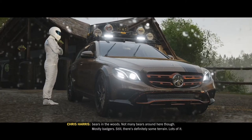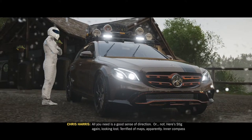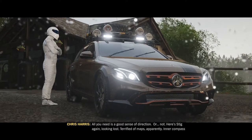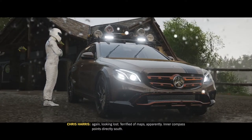Mostly badgers. Still, there's definitely some terrain. Lots of it. All you need is a good sense of direction. Or not. Here's Stig again, looking lost. Terrified of maps, apparently. Inner compass points directly south.